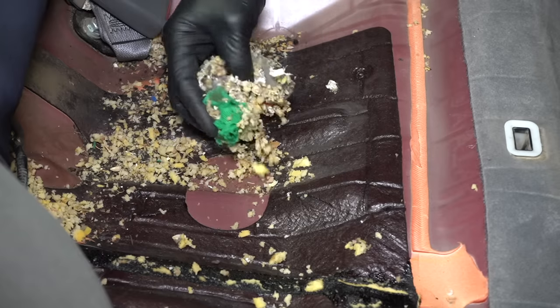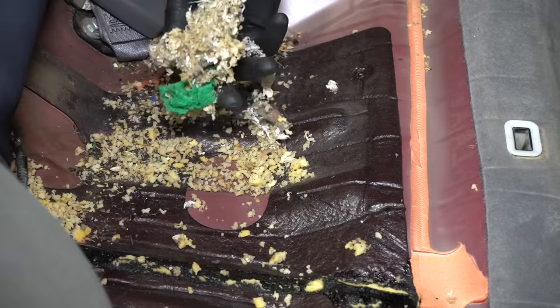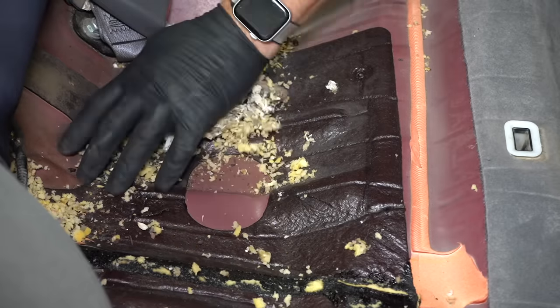All right, well, moving up to underneath the back seat, and the mice sure had some fun tearing up the foam of the seat cushion here. So I'll grab what I can with my hand and then get the rest sucked up with the vacuum.